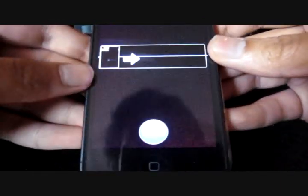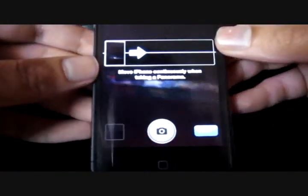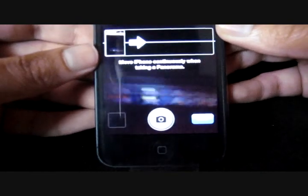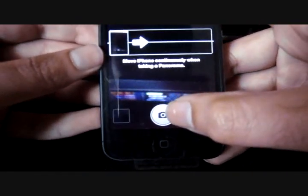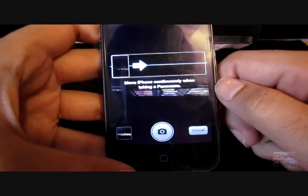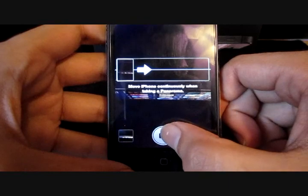As you can see, the arrow moves up and down when you're taking a picture, and it tells you what to do. Now, if I go too fast, it'll tell me I'm going too fast, and to slow down. The stitching, it does an amazing job stitching. I'm just going to show how long it takes for the iPhone 5 to actually stitch the panorama pictures.